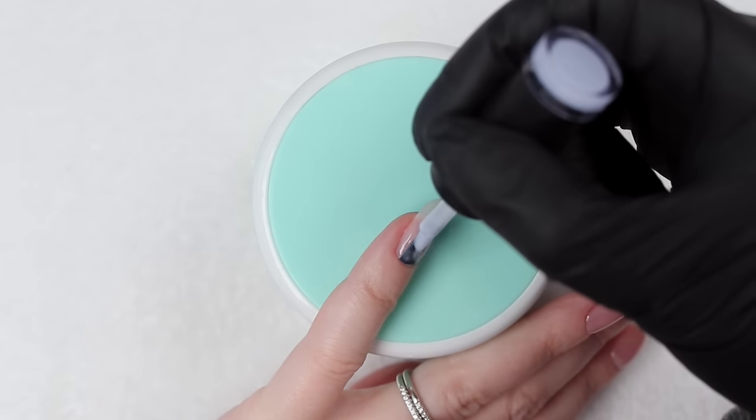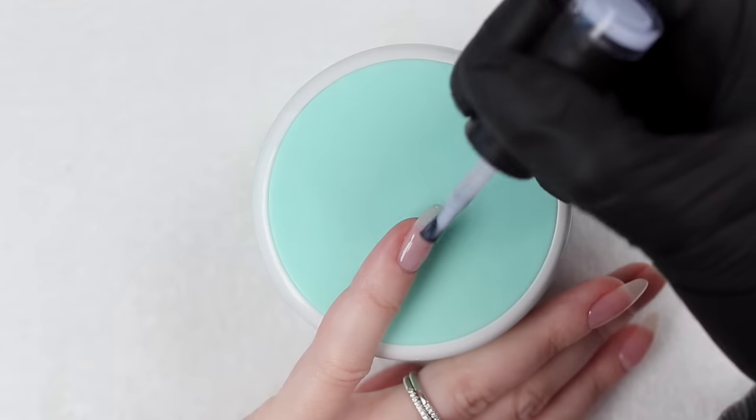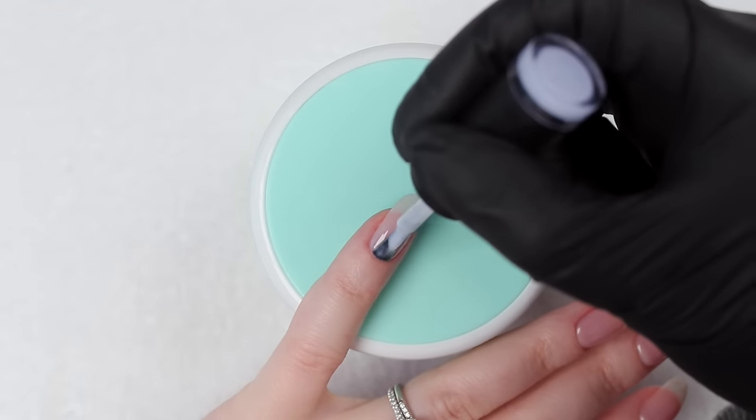To me, this is what I wanted OPI Funny Bunny to be. Don't get me wrong, I still love Funny Bunny. It's a classic, but Cold White by In.Hype is giving it a run for its money.